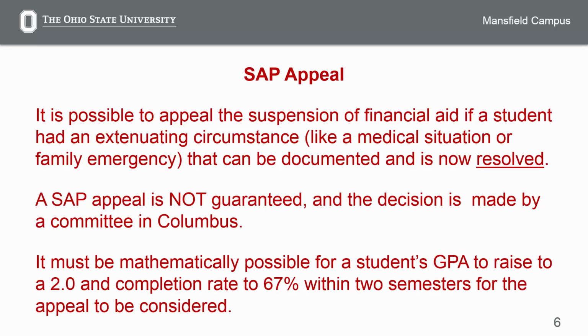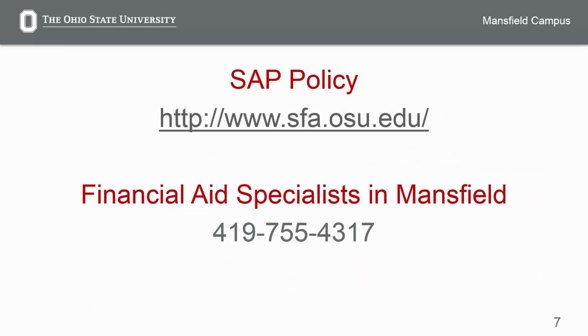It must be mathematically possible for a student's GPA to raise to at least a 2.0 and have a completion rate of at least 67% within 2 semesters for the SAP appeal to be considered. If a student's SAP appeal is denied, it means that their financial aid is still suspended and they're not eligible for OSU financial aid. If a student's SAP appeal is approved, it means their financial aid will be reinstated and they will be closely monitored by the financial aid office to make sure that their GPA and completion rate stay above the minimum levels. The full Student Academic Progress, or SAP Policy, is available on the financial aid website.